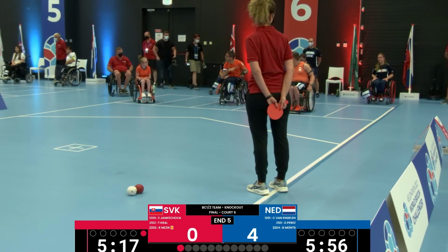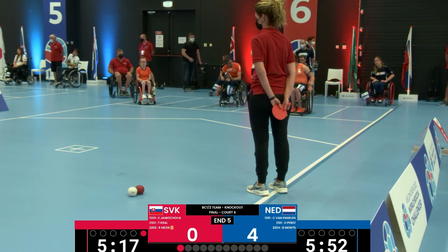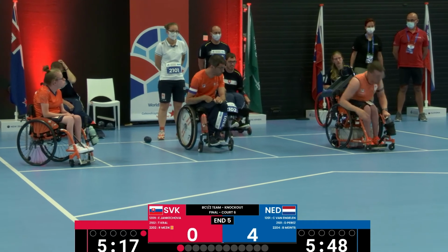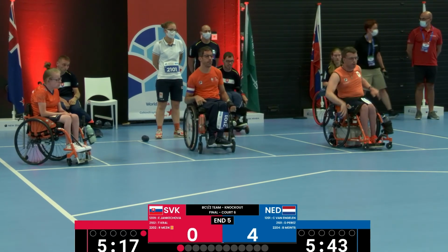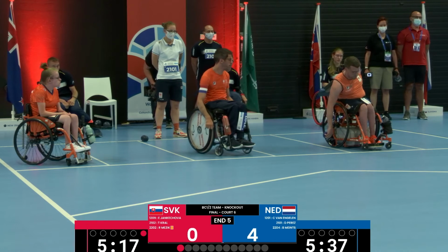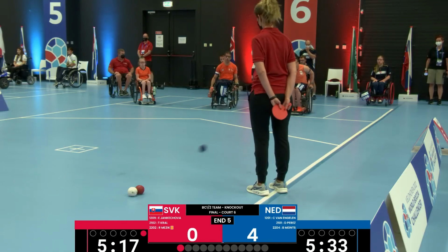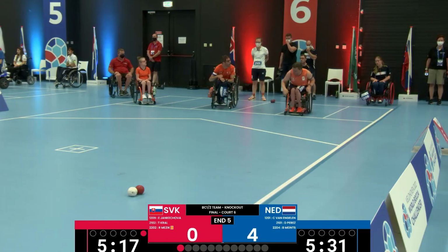So Netherlands has a decision here. Are they going to attack that red ball and try to open it up to get to the jack? Or are they simply going to defend the situation, trying to get the score to 4-1 and win the match in the last end? No, it looks like Mine's going to attack it. Full speed, but just misses it.